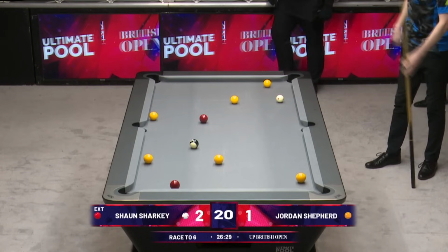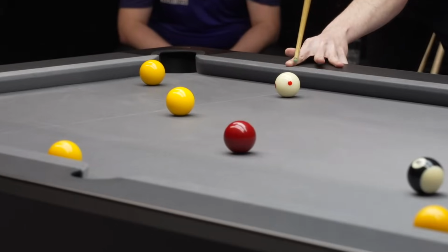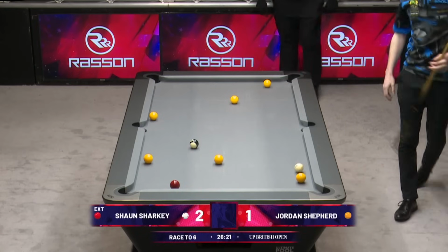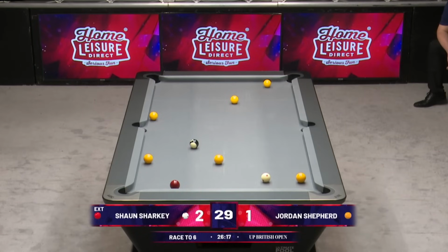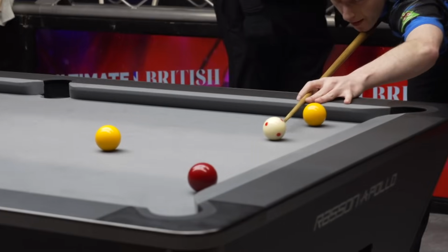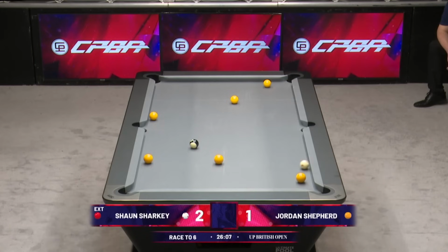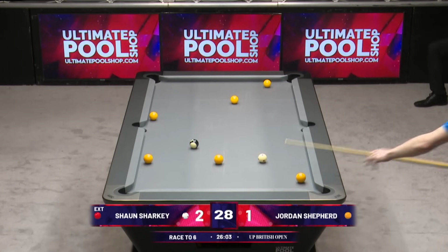As quickly as Jordan Shepherd got to within one frame of Sharkey, Sharkey's going to project himself back to his 2-frame cushion. He's a good ball, doesn't he, just Shaun?